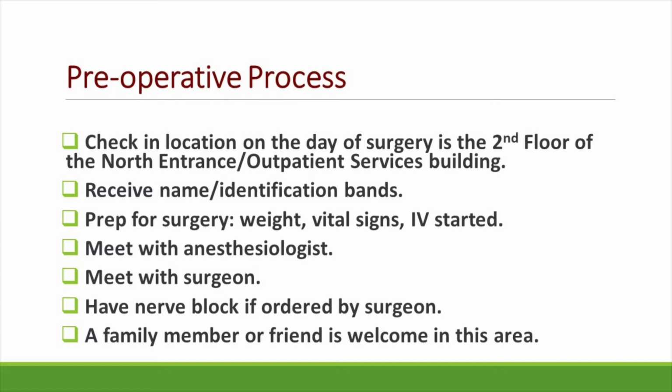If you're diabetic, they're going to check your blood sugar level, and they're going to start an IV on you. They're going to ask you a million questions to include your name and date of birth, and expect that you're going to be asked that a lot during your hospital stay. That nurse is going to go over your home medications and hook you up to monitors, and just have everything ready for the surgeons.